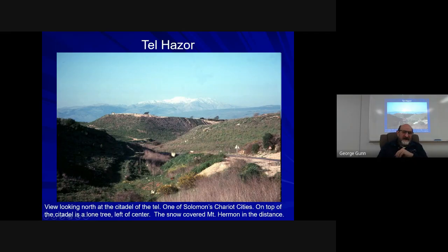This right here is the Tel. See the sloping sides, the flat top. So you can dig down through that Tel and go into earlier and earlier civilizations. So snow-covered Mount Hermon is in the distance. See it back here? That's what we're looking at.